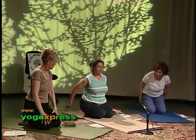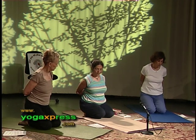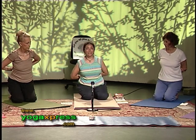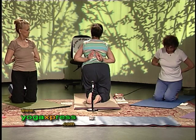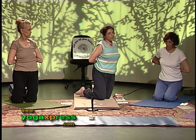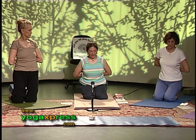Take your arms behind you. Grab your right elbow with your left hand and your left elbow with your right hand. If you wish, you can go into a reverse namaste. Reverse prayer position simply means you have your hands in prayer position and then you can fold over. Now I'm going to try that today. Otherwise, you can just grab hold of your opposite elbows.